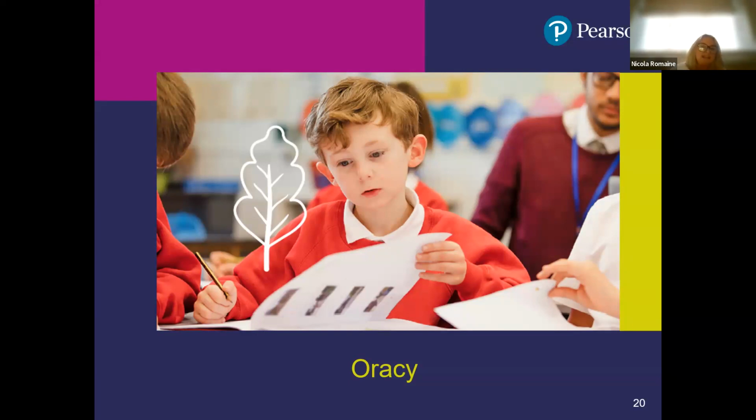Talking and listening, as you will accept, are essential for building children's comprehension skills through discussing and sharing their ideas about what they are reading, and also listening to other people's ideas. By doing that, they expand their own mental model of the text and increase their own understanding. So again, this is a nod to that think aloud. This is from the teacher's perspective and from the children's perspective.